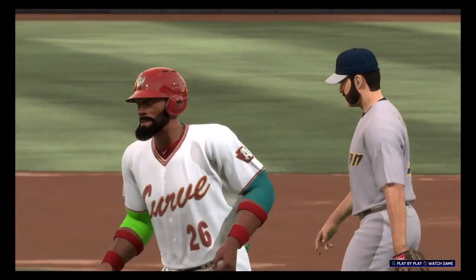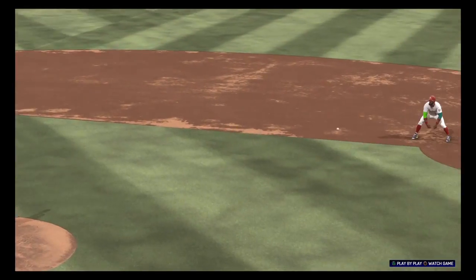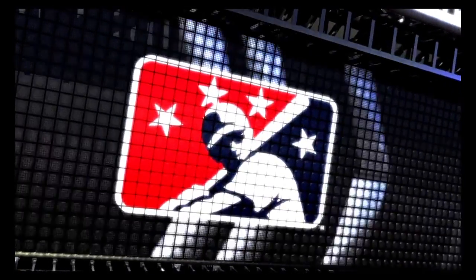Hey, a good right-handed pickoff move is really all about the footwork, and that was nice. He got his feet all the way around to first, which allowed his hips and everything else to clear.